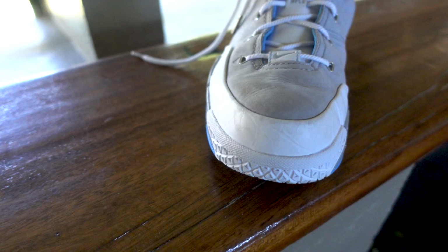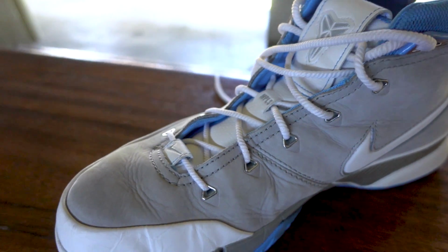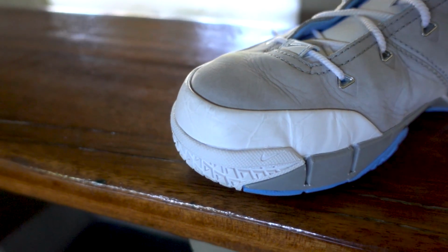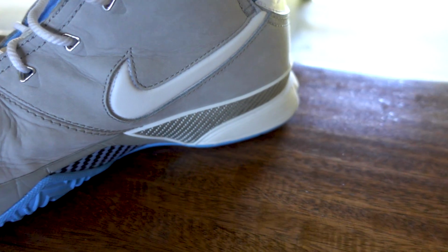So let's start off first with the uppers. Kobe 1 PROTROS have a leather upper. Majority of the shoe is leather. It really also depends on what colorway you have. The one that I have is MPLS. It has leather and some nubuck around it.